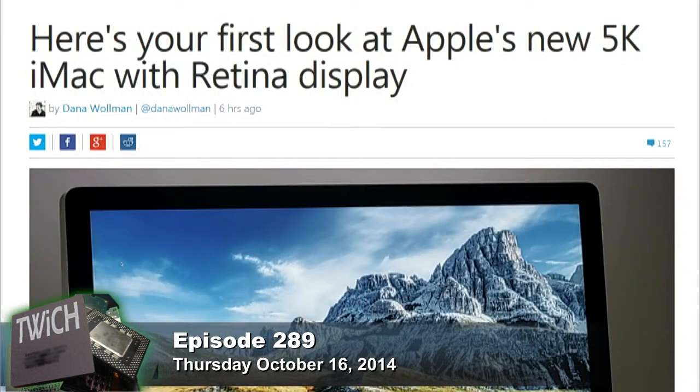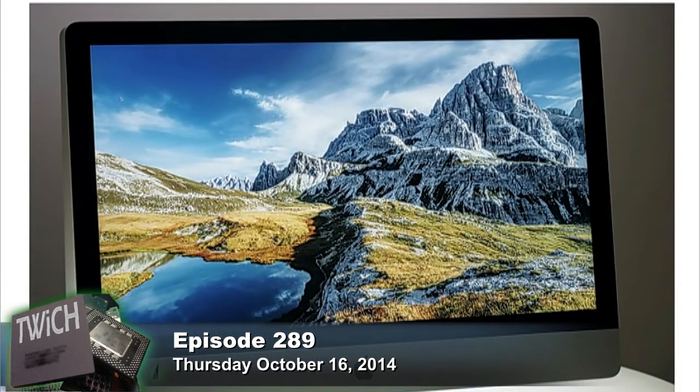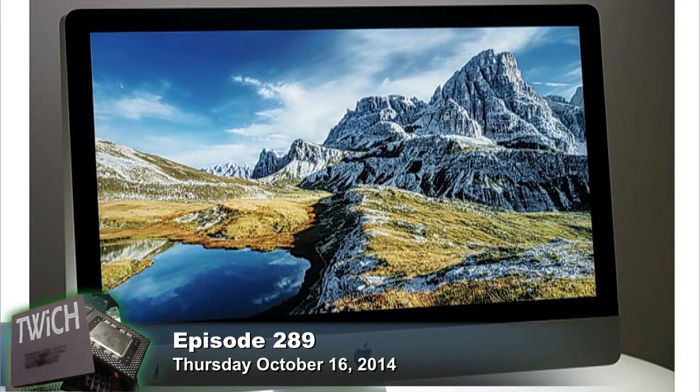And then more interestingly, the iMac with the 5K display. It's a 27-inch screen, likely the same panel as that Dell 27-inch 5K that we've seen a couple of times. I think it was announced in June or something like that, at Computex. 5120 by 2880 resolution. And this is actually available today, apparently. You can order it on their website or go into the Apple Store and pick it up, starting at $2499.